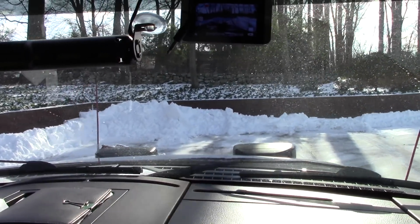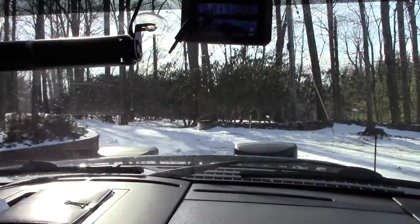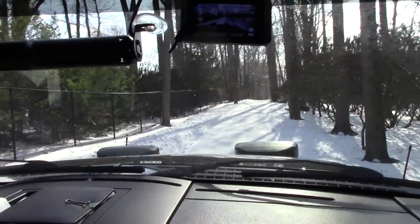And that snow over here that we left, we're gonna take this and carry this out with us and lose it off the side path, and we're pretty much good to go here.